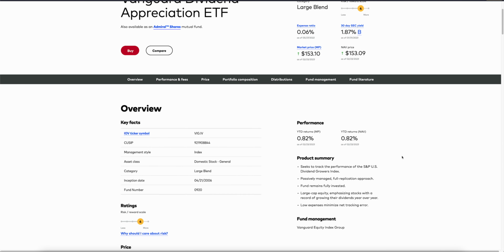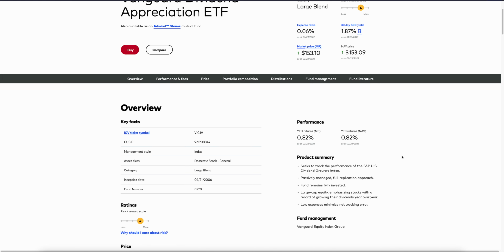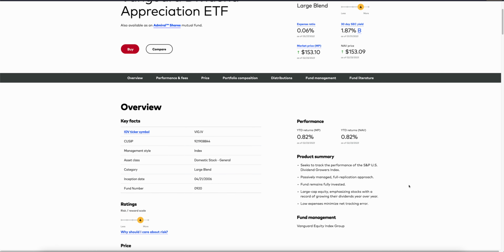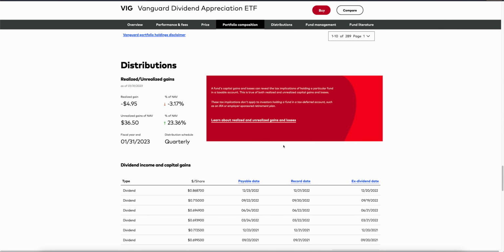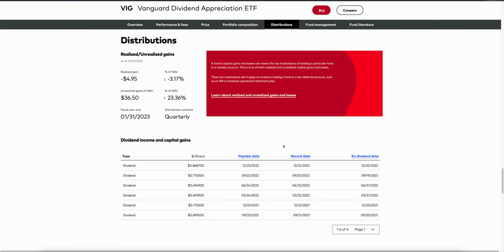The product summary seeks to track the performance of the S&P U.S. Dividend Growers Index. This is a passively managed ETF. Fund remains fully invested, large cap equity, low expense, minimum net tracking error. Ticker symbol, guys, this is the VIG, the Vanguard Dividend Appreciation ETF. Distributions for this fund are on a quarterly basis, not a monthly basis.